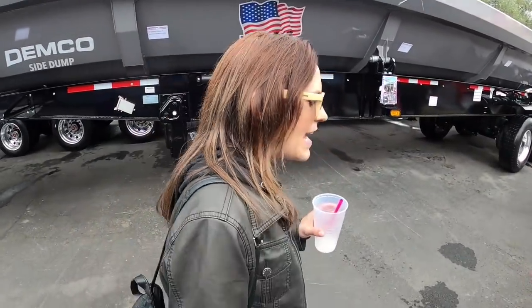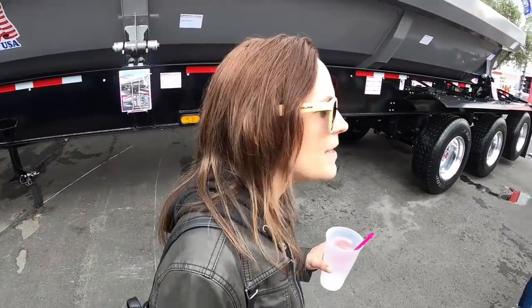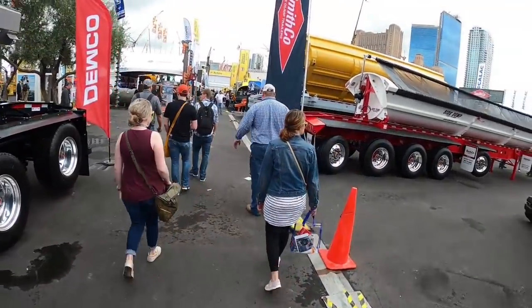Your new loader, the skid steer? Yeah, their baby skid steer. Still have the baby or go back? No, send it back. Please send that back.